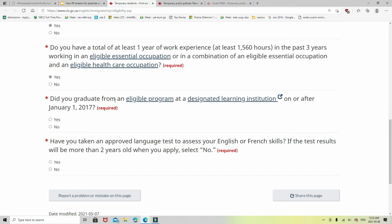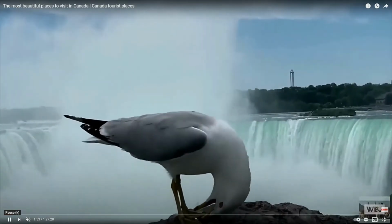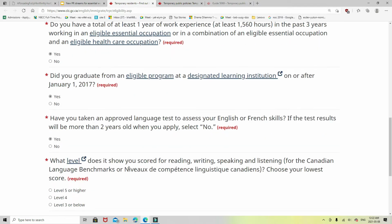Did you graduate from an eligible program? This question is relevant to students at a designated learning institution on or after January 1st, 2017. Yes. Have you taken an approved language test to assess your English or French skills? Yes. If you click yes, then it will ask what score you have achieved.